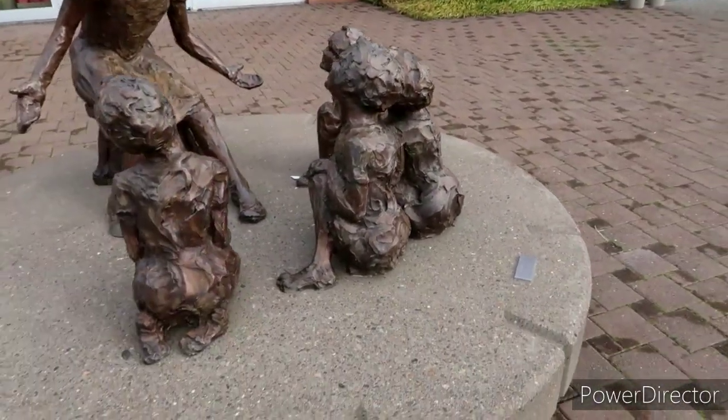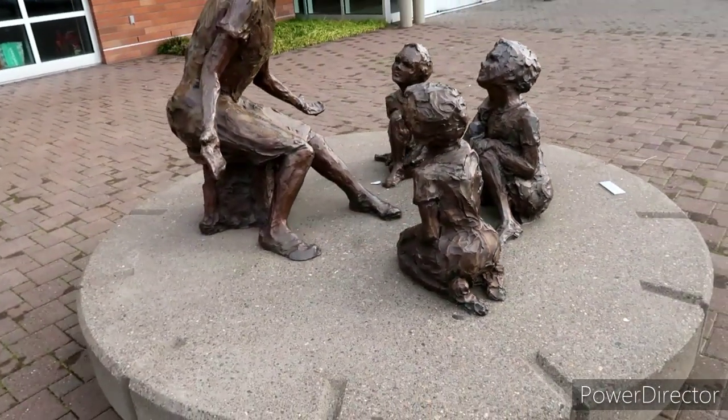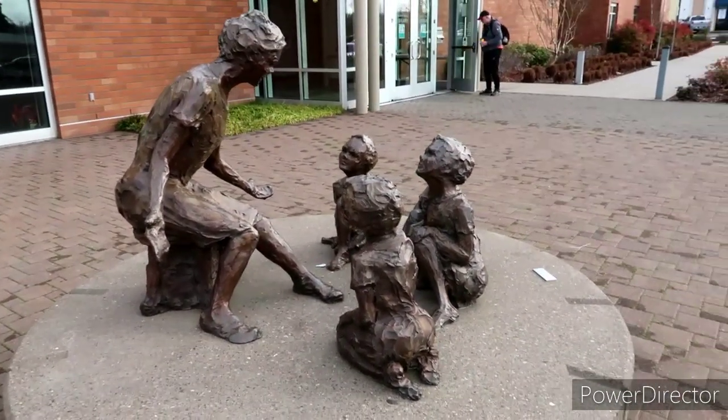No, you get off of there. That's not for you to jump on. Got a little art sculpture here right in front of the library.